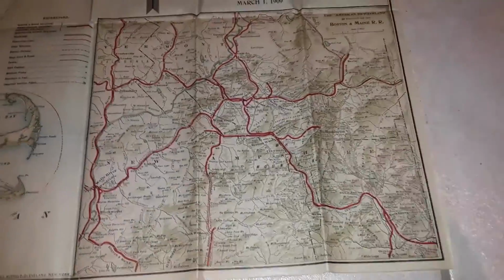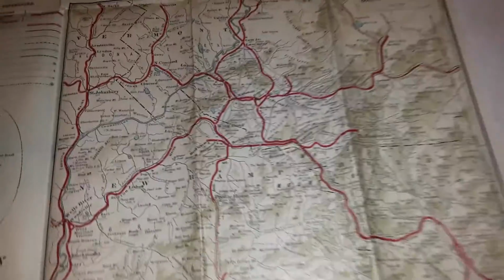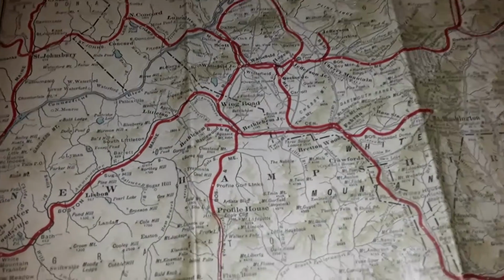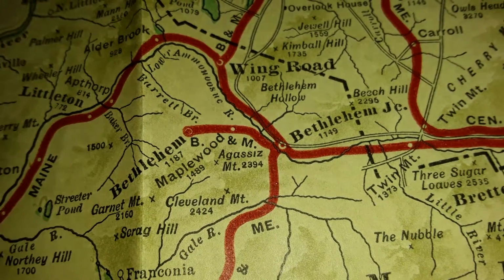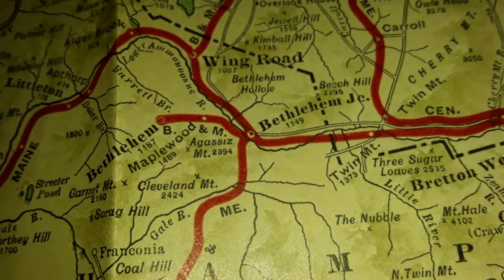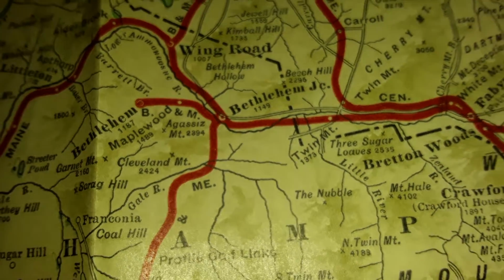Okay, and here's more of a zoomed in map. I'm going to be making a video walking along the abandoned Boston and Maine Railroad, B&M, in Bethlehem. I'm going to show some railroad remnants. I'm going to post a video of that. Now I'm just going to scan around a little bit on the map.